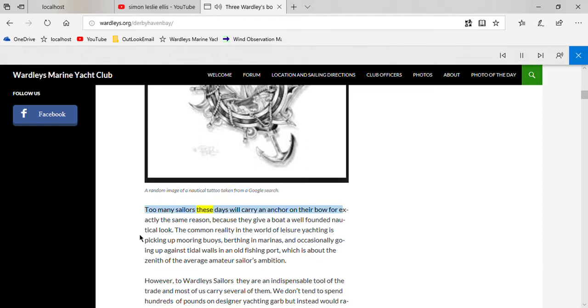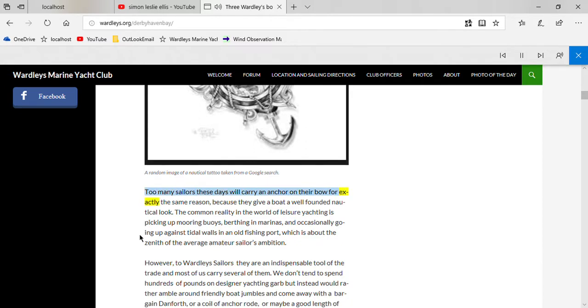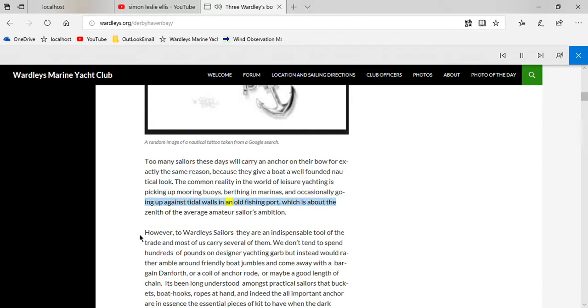Too many sailors these days will carry an anchor on their bow for exactly the same reason, because they give a boat a well-founded nautical look. The common reality in the world of leisure yachting is picking up mooring buoys, berthing in marinas, and occasionally going up against tidal walls in an old fishing port, which is about the zenith of the average amateur sailor's ambition. However, to waterless sailors they are an indispensable tool of the trade, and most of us carry several of them.